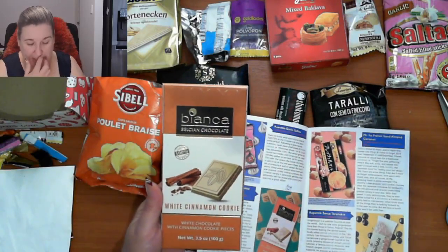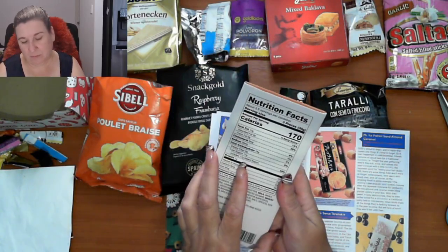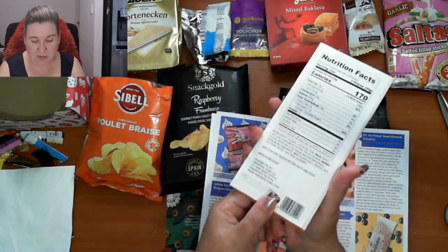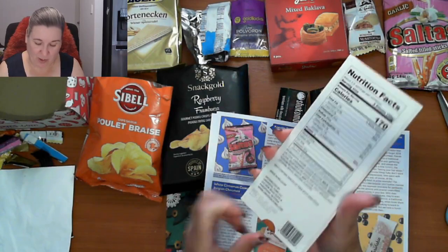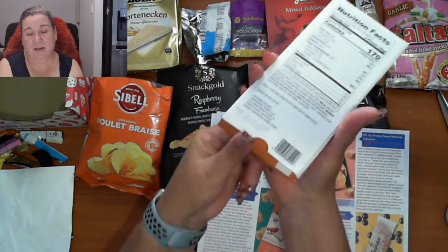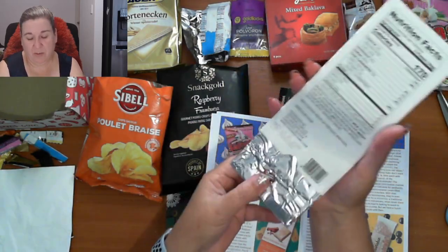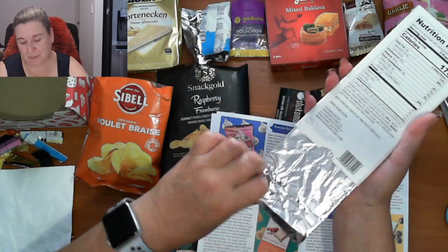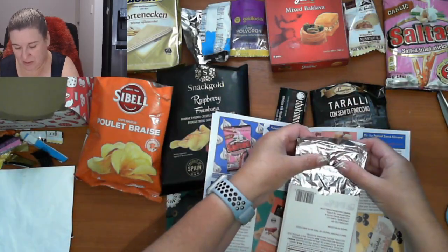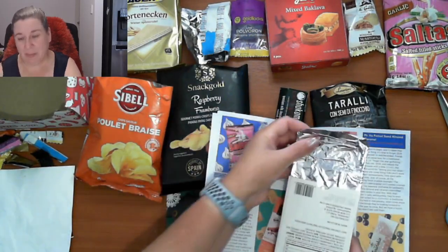Oh, look at how thin that is. Okay. Oh, and how do I open this? Gently, I know, is one of the ways. Oh, wrapped in foil. Okay. And it's actually a little bit melted.